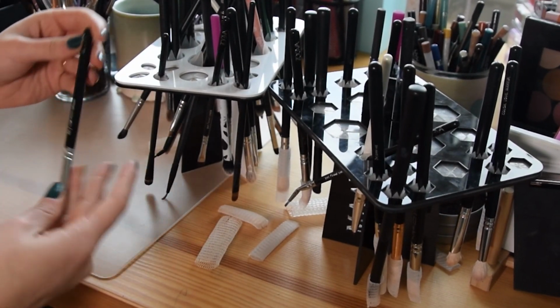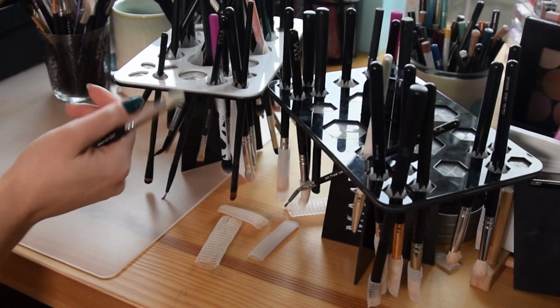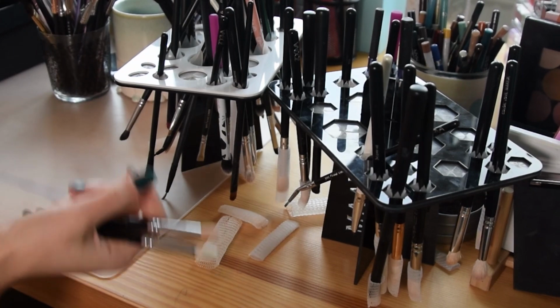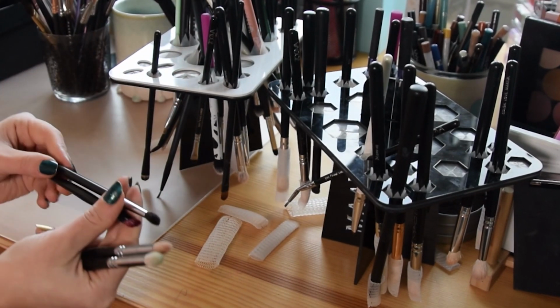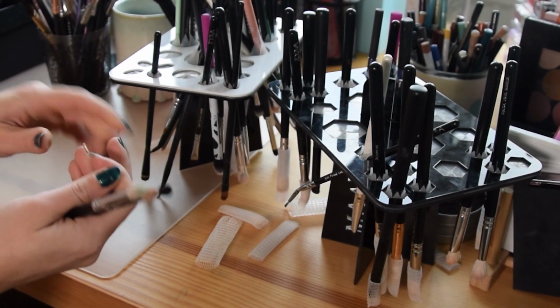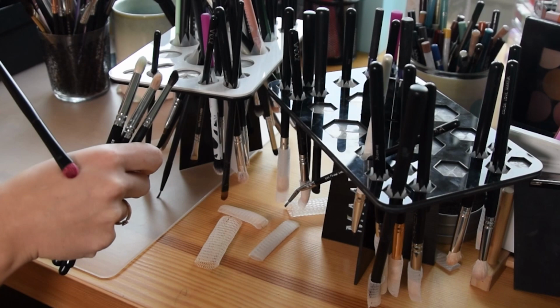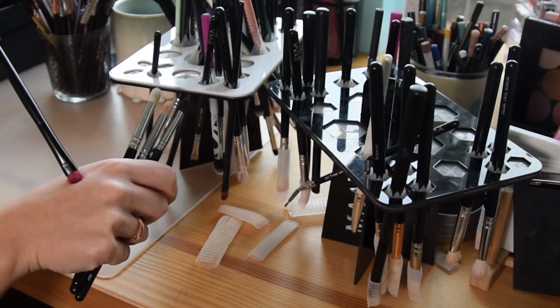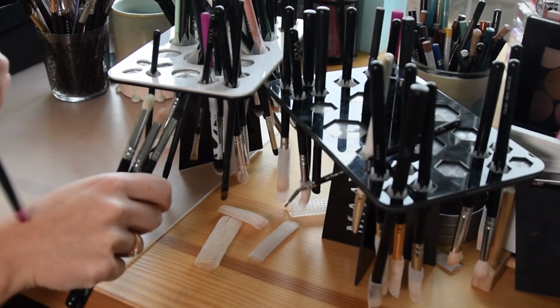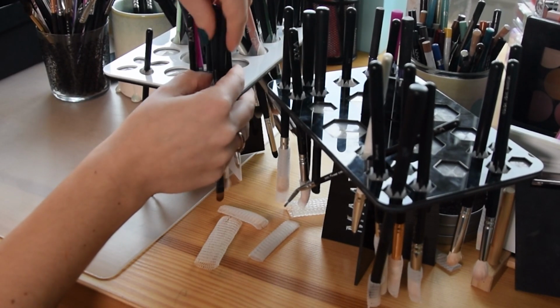This is the Zoeva 231 Luxe Petite Crease. Really great. I have a few of them. Here is another one. Really like those. Then here we have my Morphe M507, which I use in the outer V, and an Essence brush that I use to pack on my foiled eyeshadows and just shades on the lid. And these will all go here.